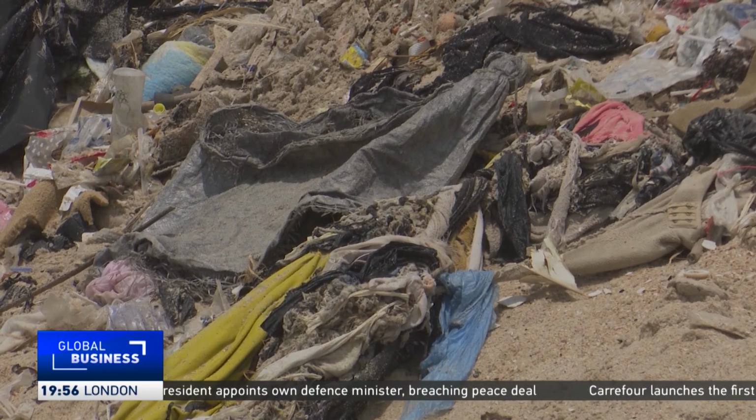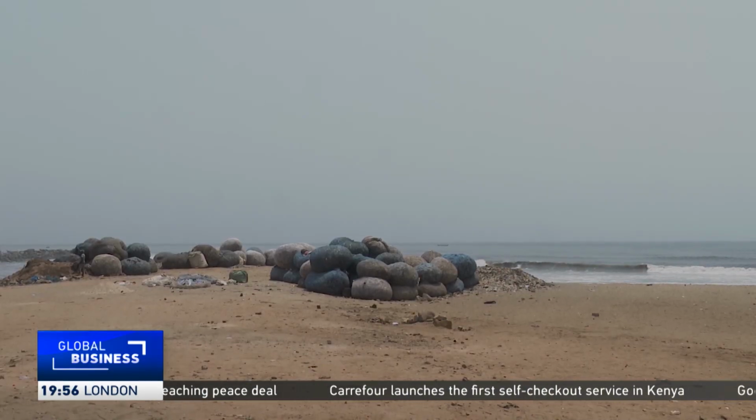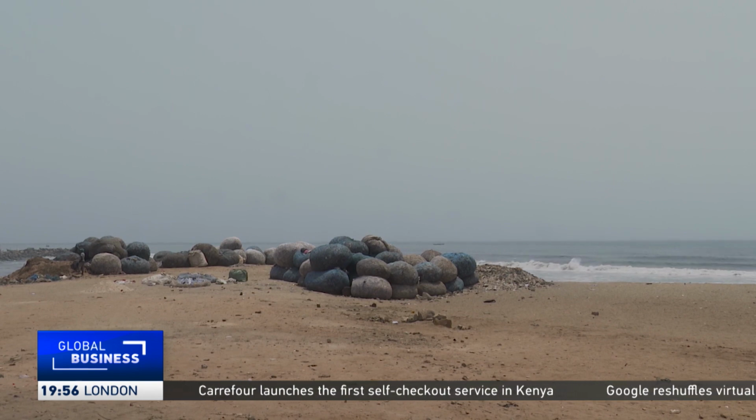I do not make any profit these days. The clothes shipped to me are full of trash, so people don't want them. Environmentalists say more than 40% of the imported used clothing ends up along Ghana's beaches or in its landfills.